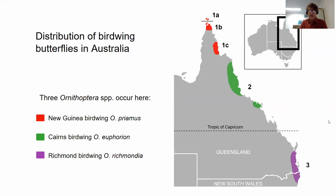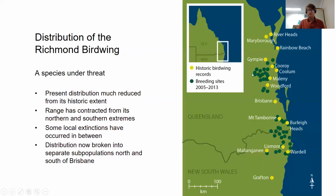Now, if you concentrate on that map area at the bottom right, I'll look at that in a little bit more detail. This map shows both historical and more current distributions of the species. If you concentrate on the yellow dots to start with, the very north at River Heads near Fraser Island was the northernmost extent of known historical records for the species, and it stretched as far south as Grafton in New South Wales, which was a north-south distance of about 470 kilometres.